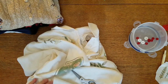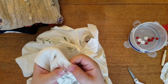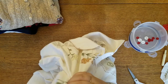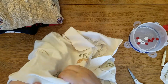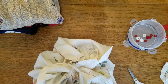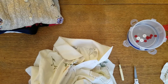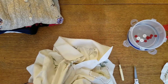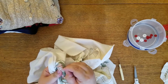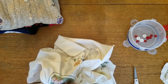Third little piece of embroidery, and in some of these spots there are little beads, so I'm thinking I might try to salvage the beads as well. I might be playing 52 pickup with these in a moment. I don't know, this might not be worth the effort to get them, but if I can even get them.